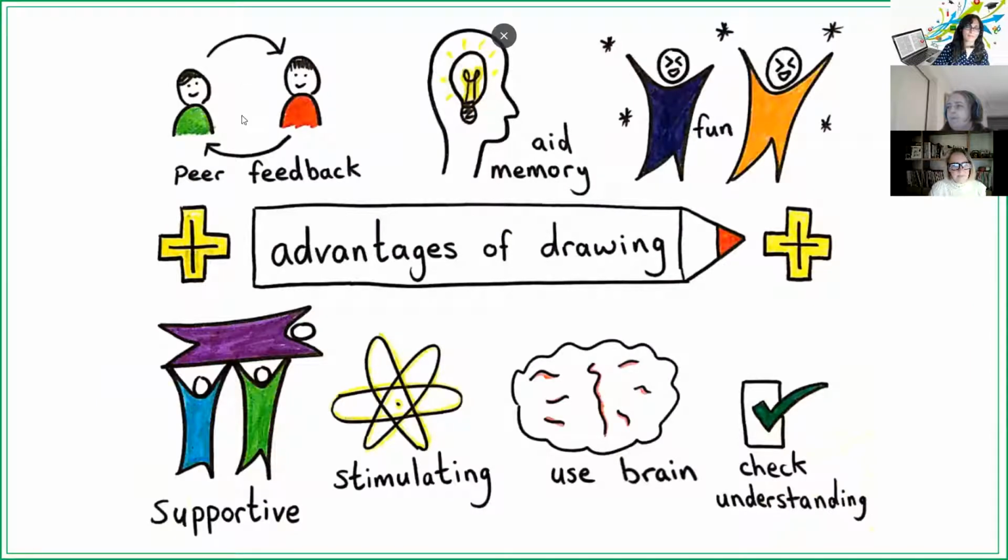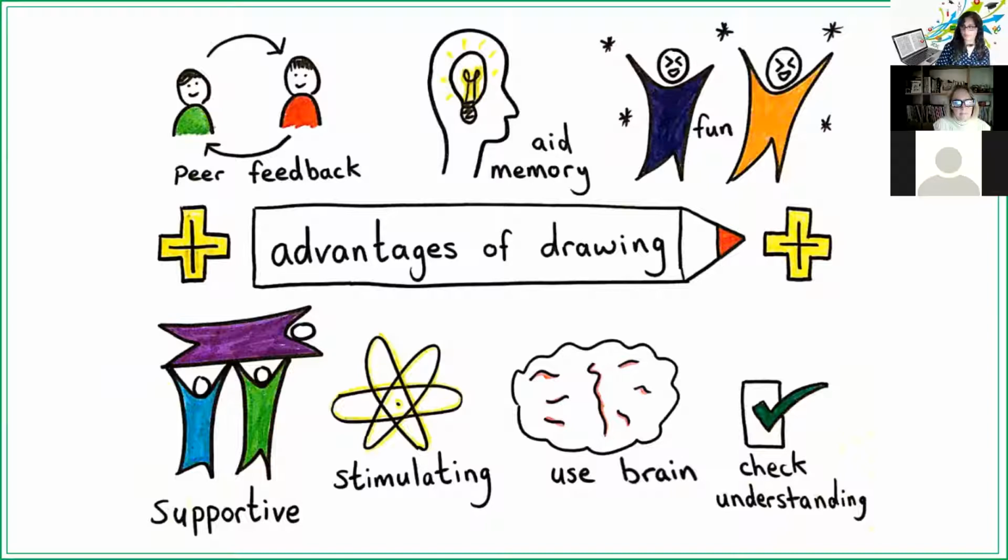So some of the advantages of drawing is that it aids memory. There has been research to show that if given a list of vocabulary and asked to recall it later, people who were given a list of drawings and were asked to remember how to do the drawings as well actually remembered more than those who were just asked to write the words. It's lots of fun. I have had lots of laughs and giggles in the classroom, often from my drawing fails as much as my drawing successes.